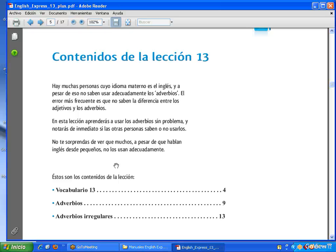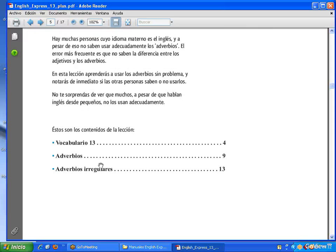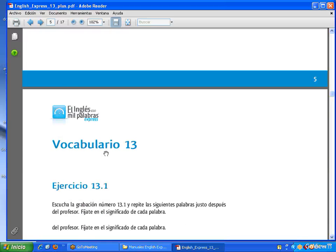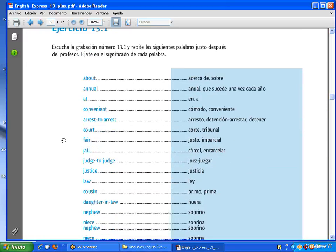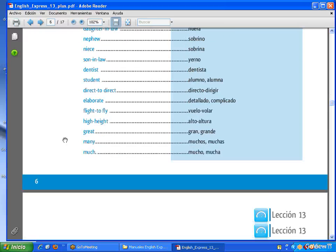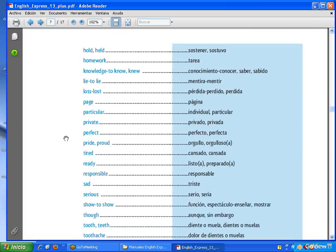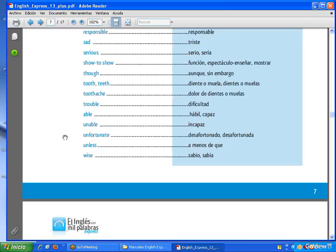So these are the contents. We have the vocabulary, como siempre. Lots and lots of vocabulary here to learn. Very, very important to learn it all. Okay?